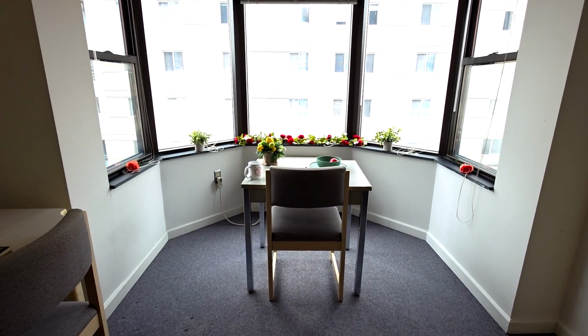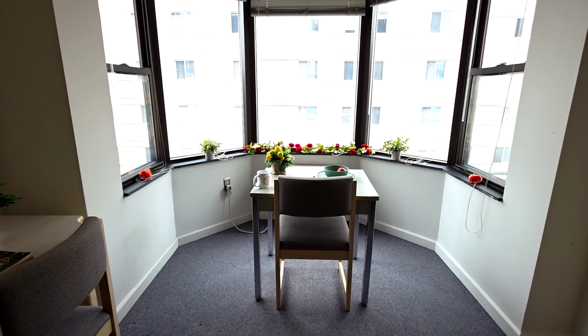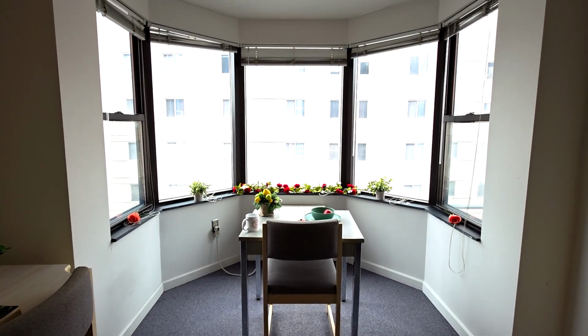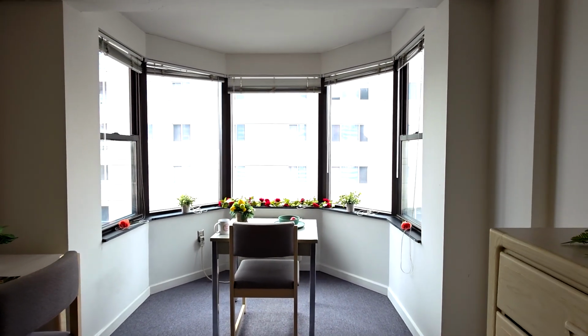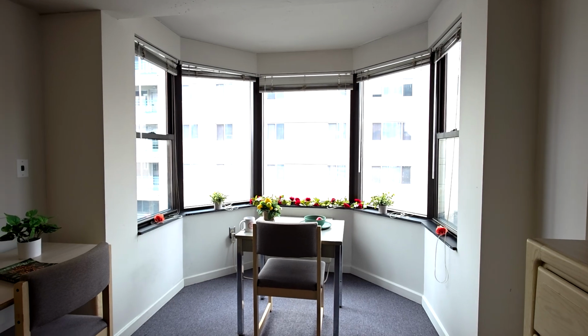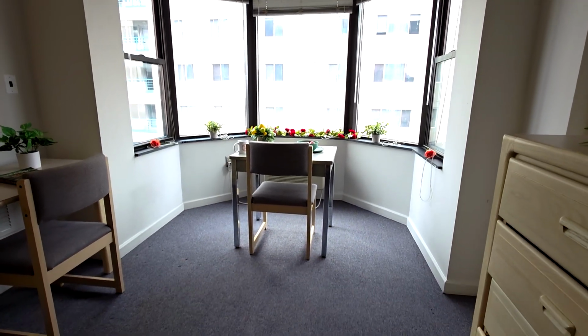that we get in these 5-window apartments. This is a great amount of space. If you had your own extra things, if you're having overnight guests and you wanted your own air mattress or something like that, you could certainly have some extra space to use within the apartment.